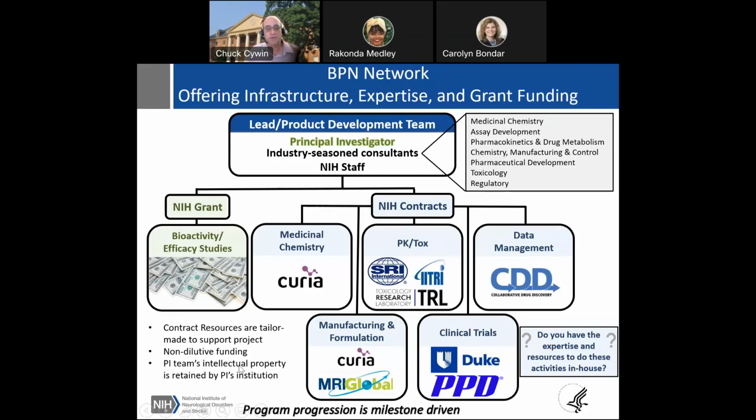The contracts are tailor-made. As I mentioned, they're not dilutive. We are training to retain intellectual property, so the MedChem and DMFP contracts have special clauses in them to make sure they sign the IP to you. The industry consultants have signed IP agreements with you or institutions so that all the IP stays with your program. Progression is always milestone driven, and so it is very much like a pharma model where if things aren't progressing, things will stop.